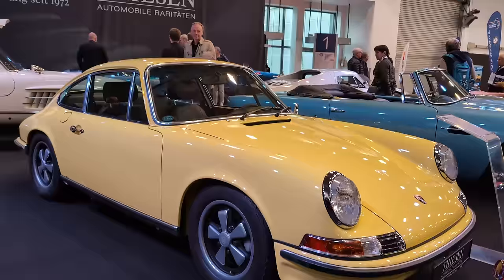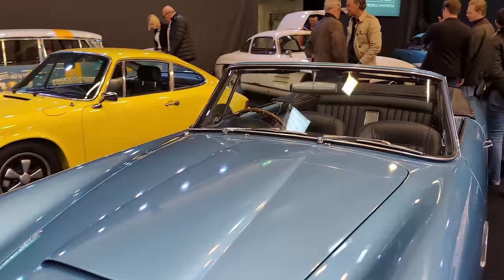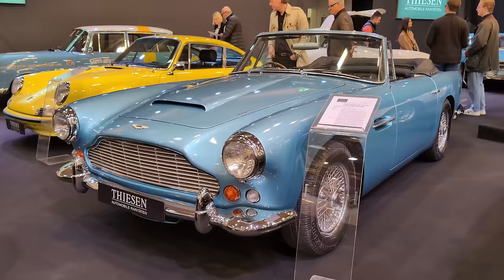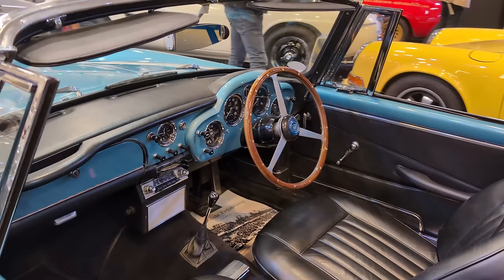Holy moly, 215,000 euros. And I'm pulling back here and coming into view is an Aston Martin DB4 Series 5 Vantage convertible. A very exclusive Aston Martin. One of a handful of cars. Oh no, it's on P4000s. Those are really old tires. P4000s have all aged out. They have to be replaced. Let's have a look at the convertible here. The painted dashboard looks lovely.